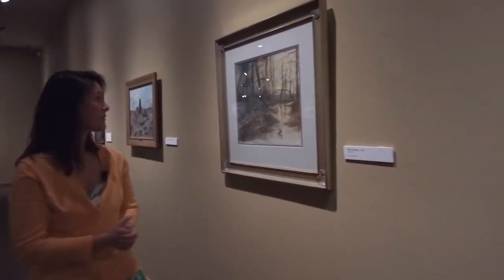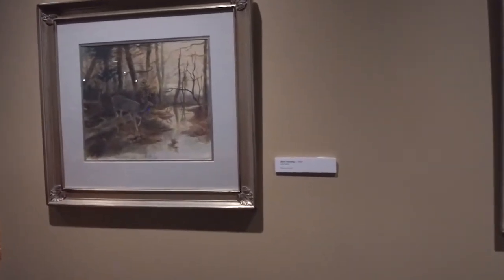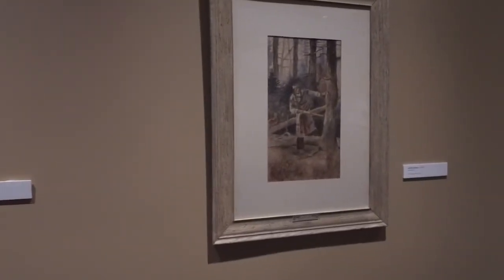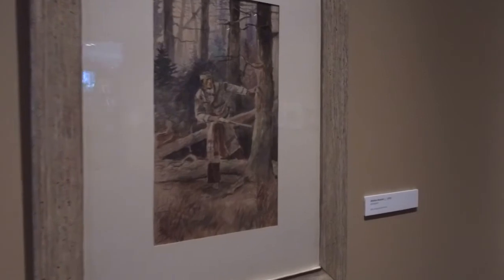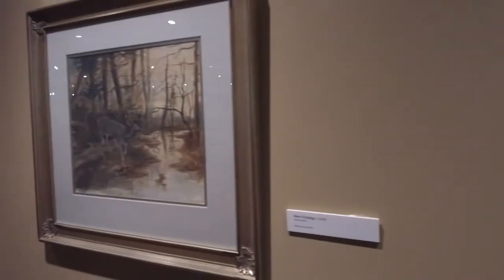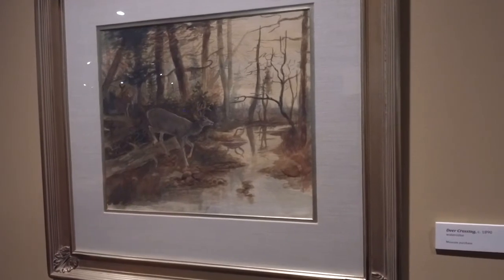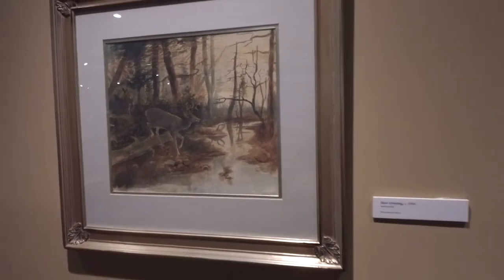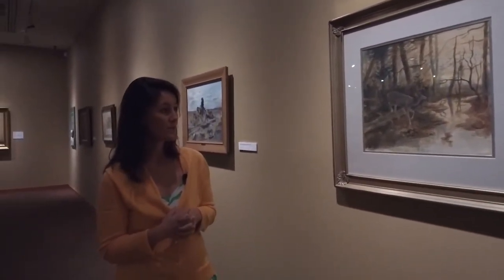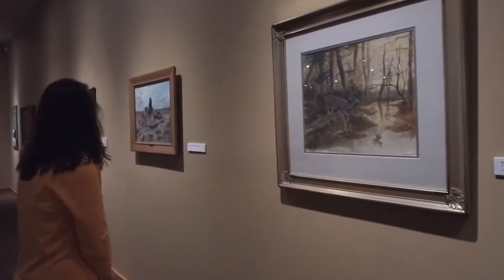Over here is just a really great pairing of two watercolors. Russell created over 4,000 works of art in his lifetime that we have. About a third are dedicated to wildlife, a third to Native Americans, and a third to the ranching, the cowboy, and other types of hunting in the West. But this is a swampland area at this time in the 1890s, when he was living through in Utica and Cascade, so these types of areas.